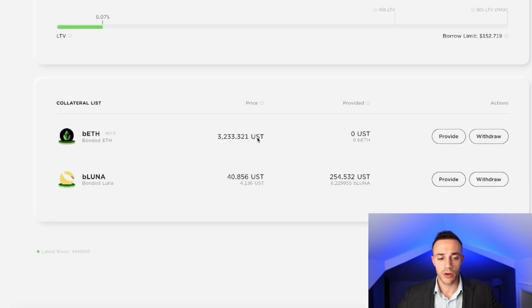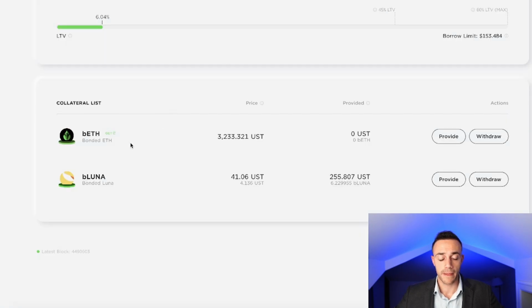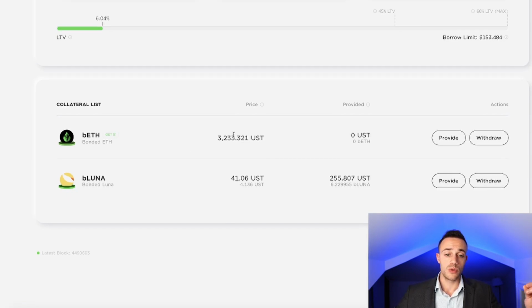So on Anchor going forward, we already have bonded Ethereum right through Lido. Lido is basically an Ethereum 2.0 staking pool where you can earn interest on your ETH. And it is now on the Terra ecosystem and Anchor Protocol. So you can actually go ahead and borrow against your Ethereum on Anchor. They're also going to have Cosmos, they're going to have Polkadot, and they're going to have bonded Solana and many, many more assets to go ahead and borrow against to use as collateral within the Anchor Protocol. It's going to be absolutely massive.